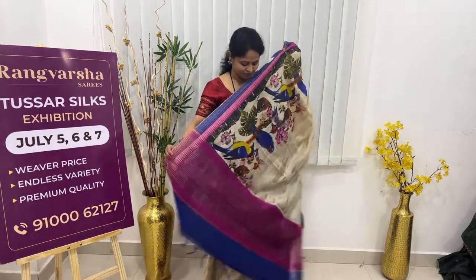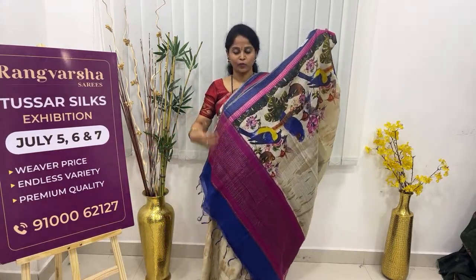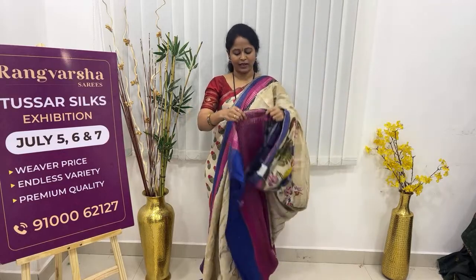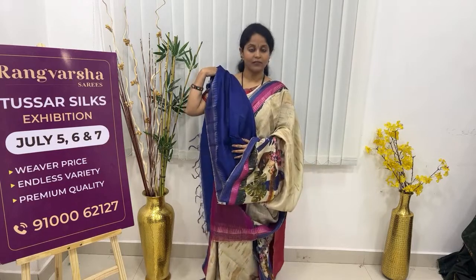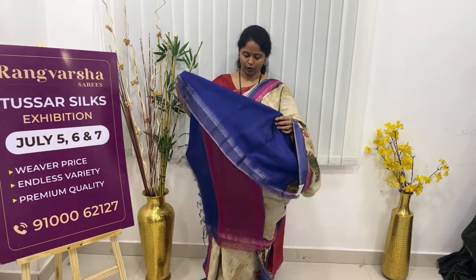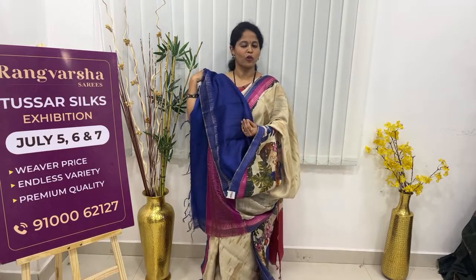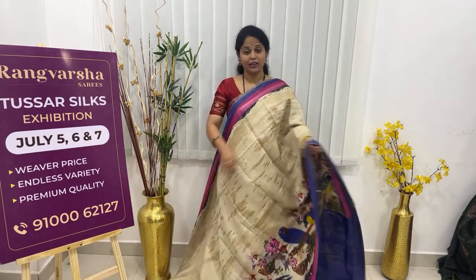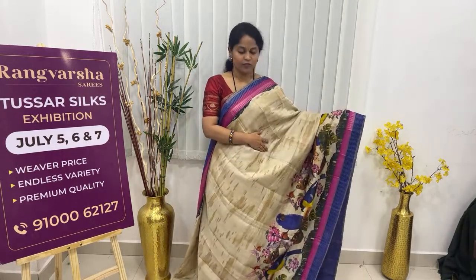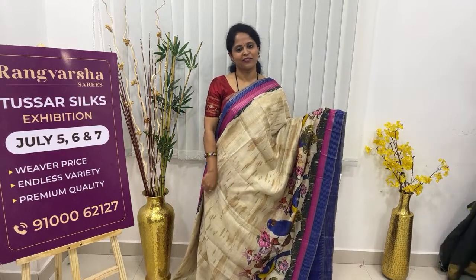This is the pallu. The pallu also is looking very elegant. It's a purple color pallu with contrast color lines, copper zari weave lines with finished tassels. And we have a contrast royal blue color plain blouse. These sarees mostly come with either plain blouses or small printed blouses, because the saree itself has heavy unique prints. So this is how the saree looks. And the saree is priced at 3950, free shipping.